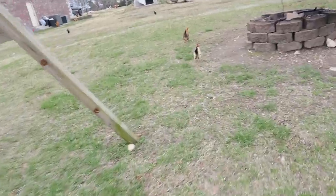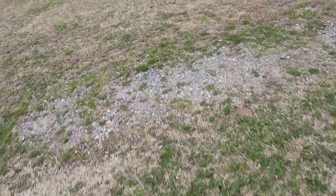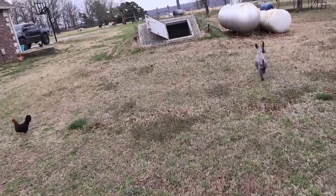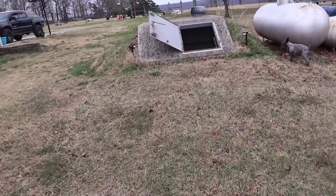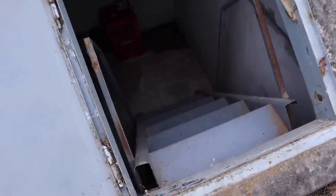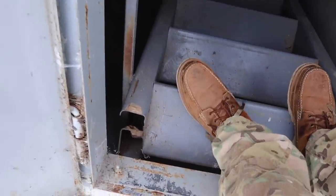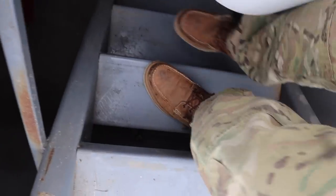So we always keep flashlights in the bunker, but we almost always have a lantern, battery powered lanterns. We have multiple sources of light. So we're always pretty much prepared, but now we actually have a toilet, so that's even better. Let's see if I can get in this thing. I got it. I don't want you to fall. I got the tripod on here, so it's kind of up.